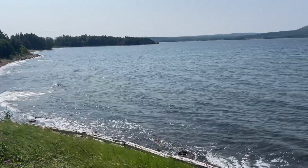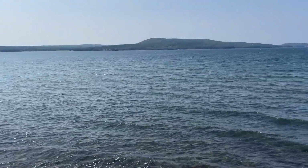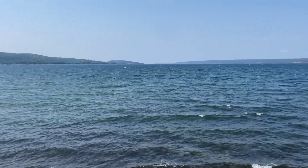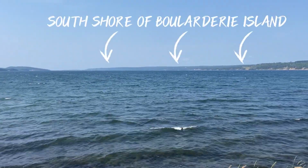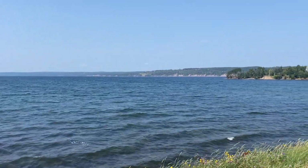Okay, the view. You have Georges River over there. The body of water you're looking at here is a portion of the Bras d'Or called St. Andrew's Channel. And the land you see here is the south shore of Boularderie Island.